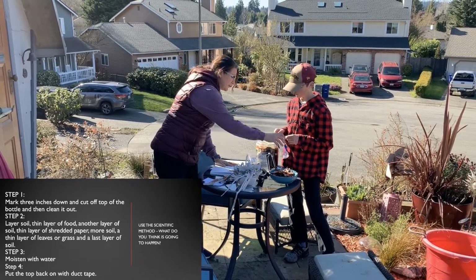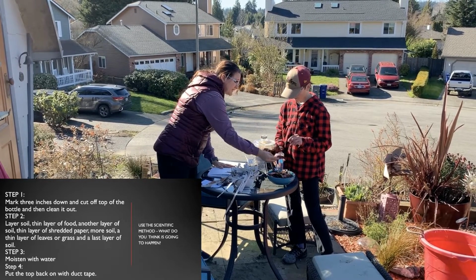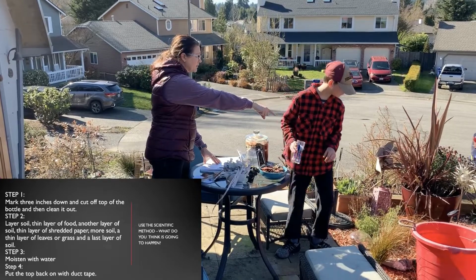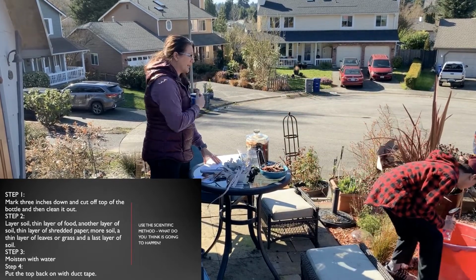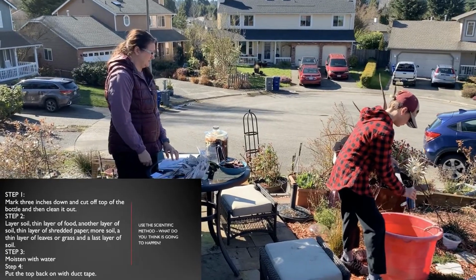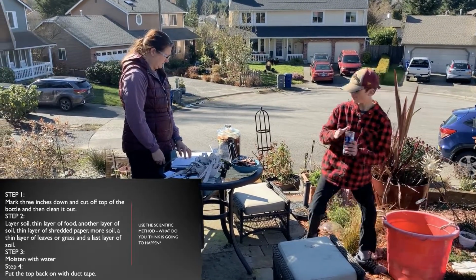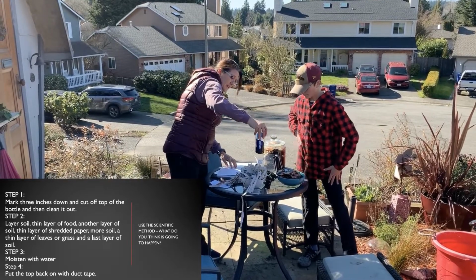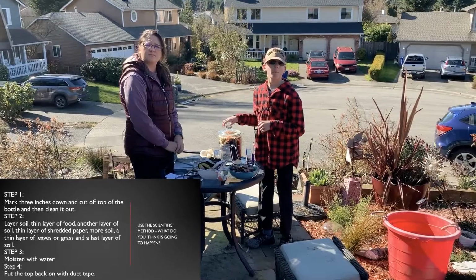All right, Thorin, here is what we're going to do. We're going to start with a very small level of just regular dirt. You can get a little scoop of dirt out of that pile right there. Excellent. We want to make it nice and flat.